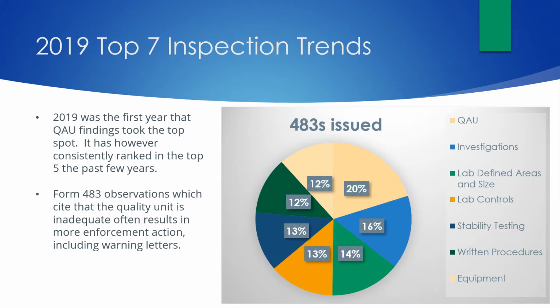Here we have the top 7 inspection trends for 2019. As you can see in the chart provided, the top spot went to the QAU. Specifically, QAU findings relate to the regulatory requirement that procedures applicable to the quality unit shall be in writing and shall be followed. One of the big trends across the board really relates to not having really well-written procedures and a really good training program to document training on those procedures by all staff that need to have it.